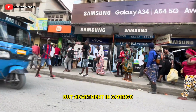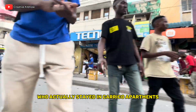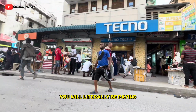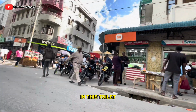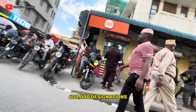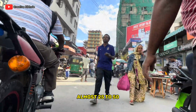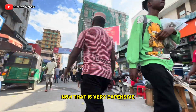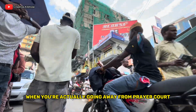But apartments in Kariakoo are very expensive. I had a friend who actually stayed in Kariakoo apartments. You will literally be paying for a very simple apartment with a single room and a toilet almost 600,000 Tanzanian shillings, which is almost $250 US. Now that is very expensive. For $250 US, that's a whole house when you're going away from Kariakoo.